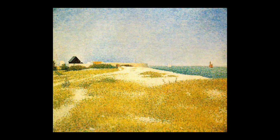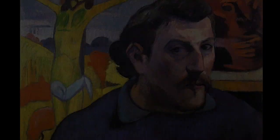This is actually how a modern four-color printing press works, placing tiny dots of pure color next to each other to create an image in the eye. But the process is just too taxing for most artists, so pointillism as a movement didn't last for long.